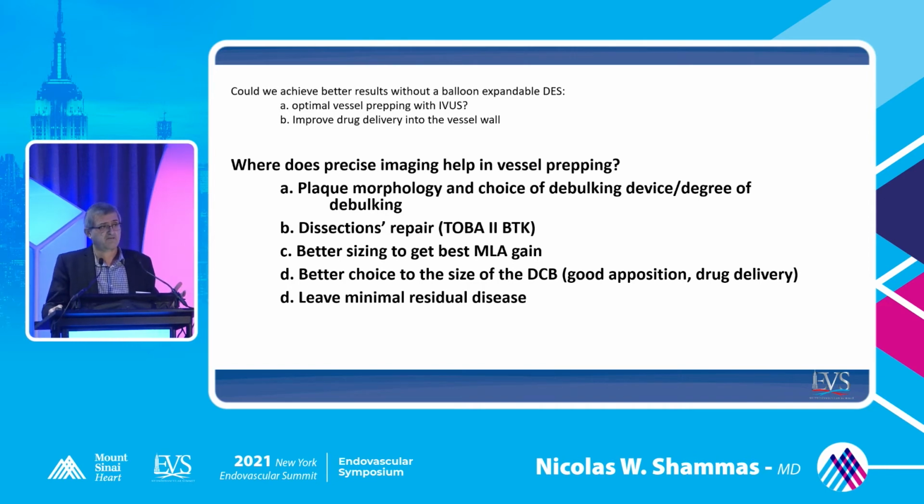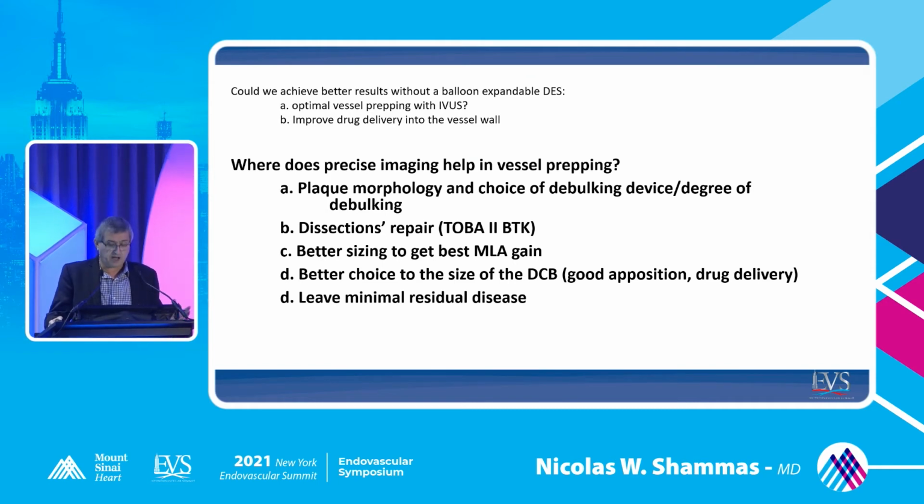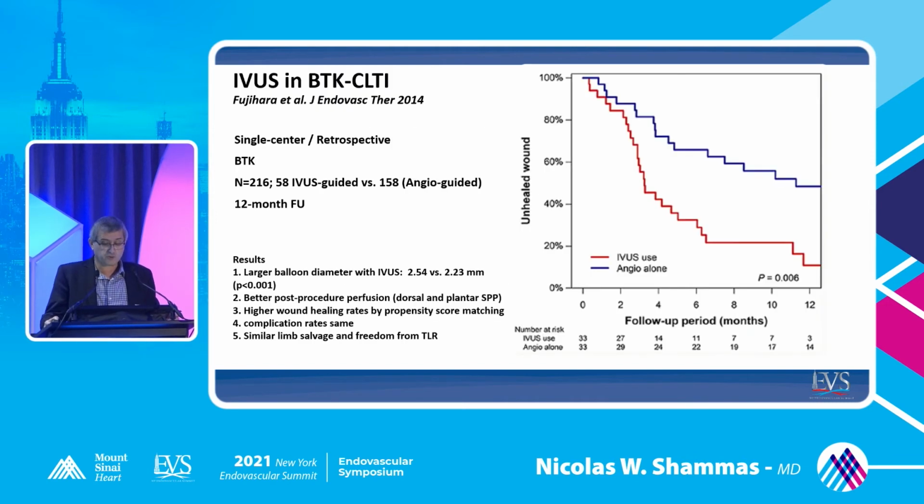Is our DCB failing because we're undersizing? That's always a question we have to ask. I mean, we're undersizing by a good millimeter to 1.1 millimeter. So with good sizing, maybe we will have good apposition, good drug delivery, and hopefully leave minimal residual narrowing.